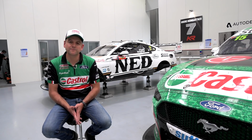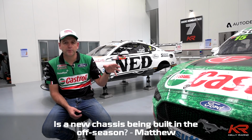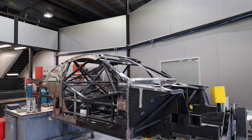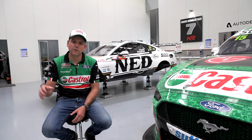I certainly miss driving it. So we do have a new chassis completely built. It's just come off the jig in the fab shop, and in the next week or two the guys are going to get stuck into sanding it all back, de-rusting it and sealing it, and we hope to have that in the paint shop and painted before we shut down for Christmas, so it's sitting in here ready to start assembling for next year.